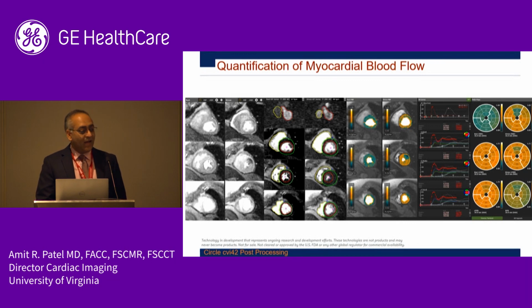And then once you have your time intensity curves and all your segmentation, we can now use the deconvolution process to calculate the blood flow in every single voxel in your image and create a color-encoded map as shown here. And you see during resting condition, the map is all green, which corresponds to about 1 mL per gram per minute, which is normal resting blood flow.